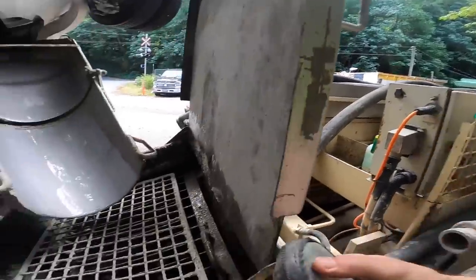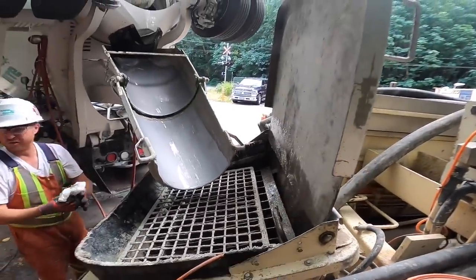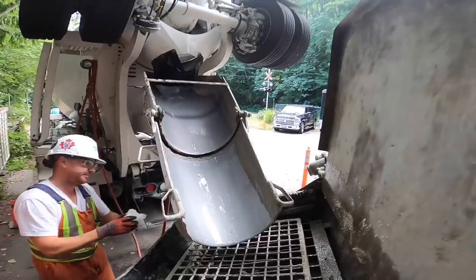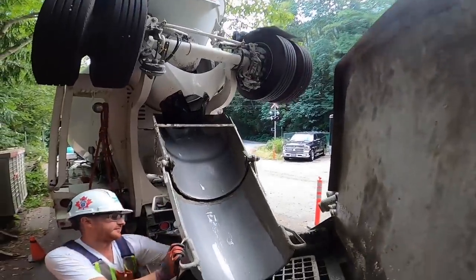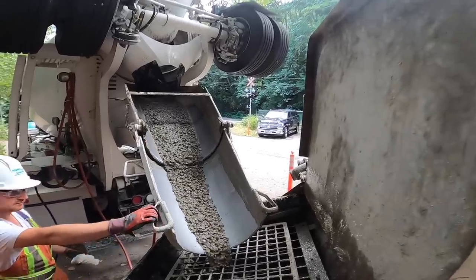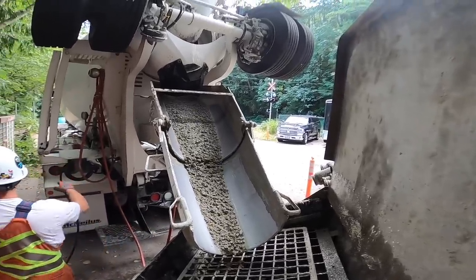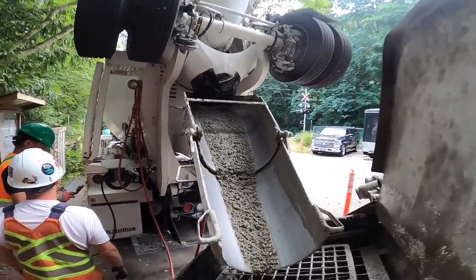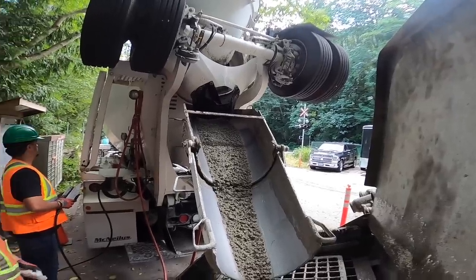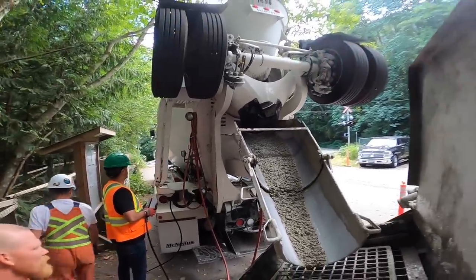Vibrator on. There we go. Mechanics makes a difference. It's pretty dry. What do you guys got on? 9 meters? You want to give that like 15 gallons? We will adjust the slump and we will be back shortly.